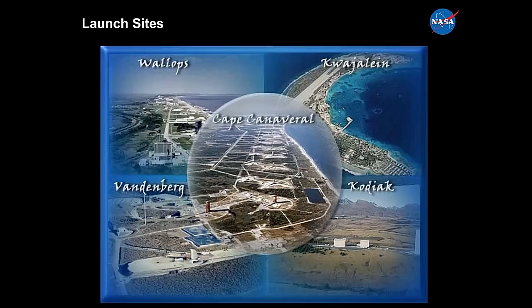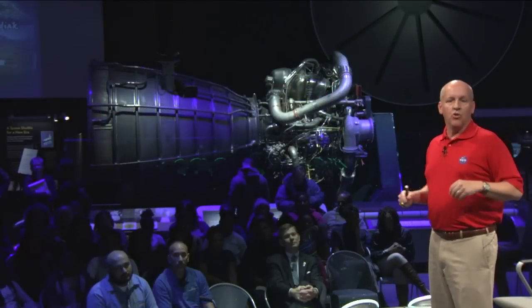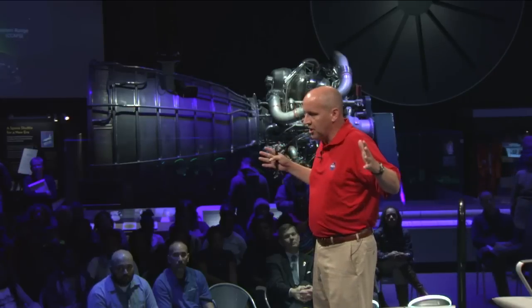Wallops, very close here to our nation's capital, out on the Virginia shore, the Wallops Flight Facility. But certainly the most prevalent launch sites for our missions are at Cape Canaveral on the eastern coast of Florida and Vandenberg Air Force Base on the central coast of California. So, next chart, please. Why do we launch most of those from the two coasts of our country?